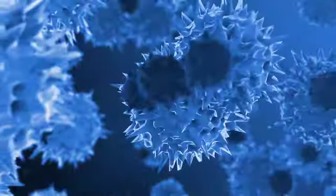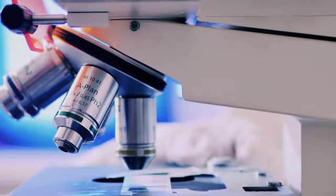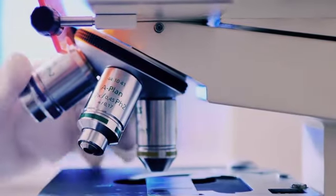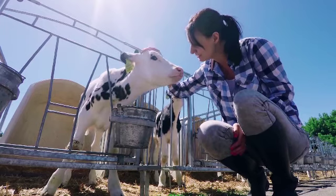I've been a veterinary practitioner for 32 years, and through that time period, there have been new viruses and bacteria that we've had to deal with. The challenge for veterinarians and their producers is trying to prevent disease, animal suffering, improve performance and productivity, and do this in a timely manner.